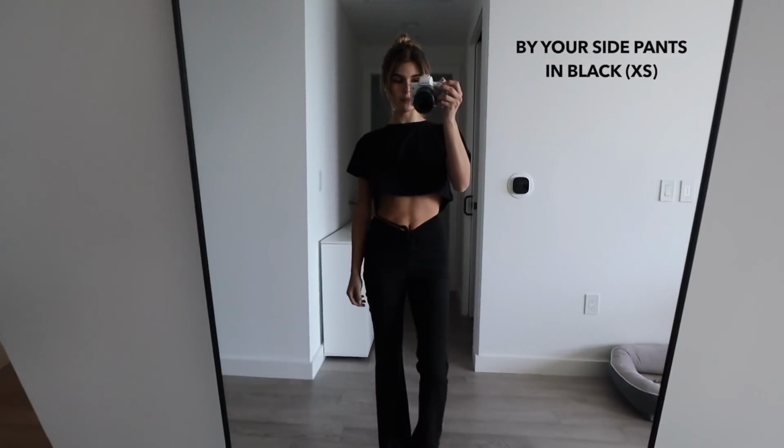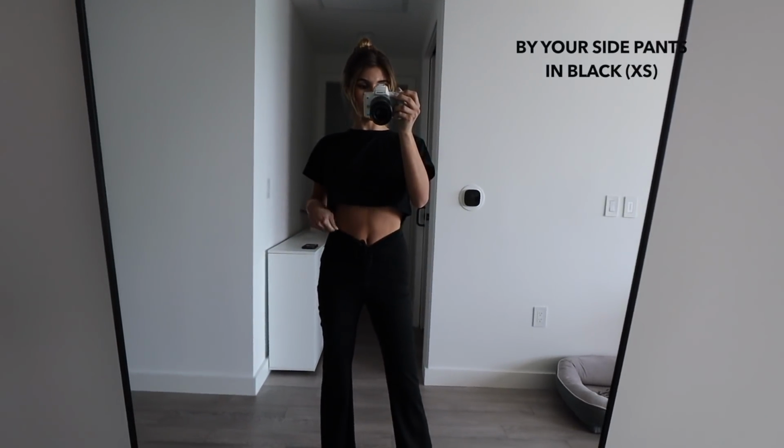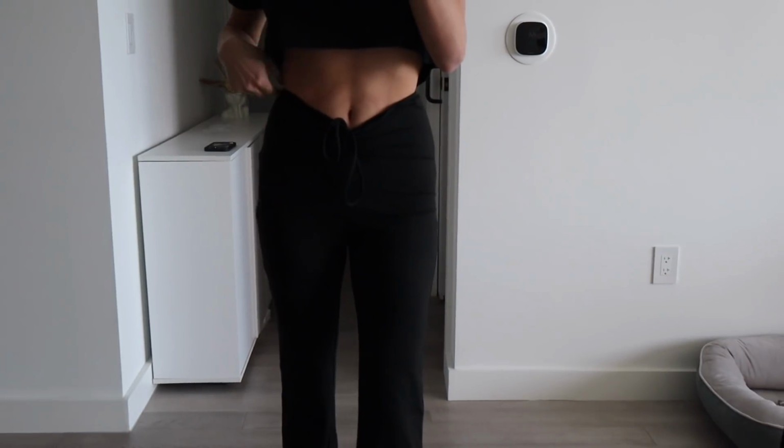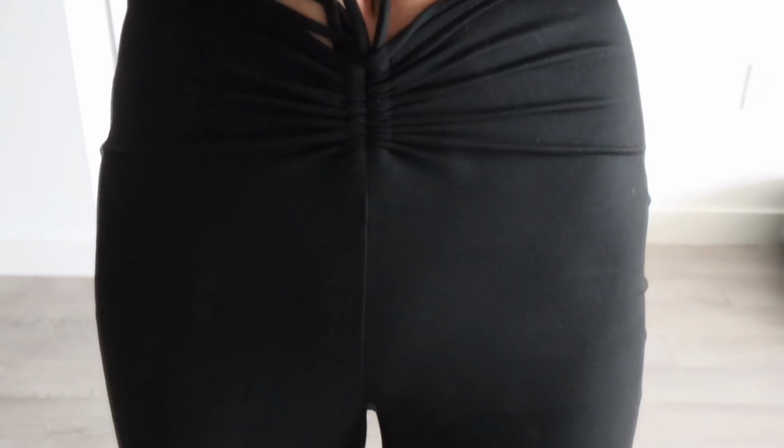Okay, so next I have these pants. I think they're actually really flattering because you can cinch the waist. They have ruching on your butt. It makes your butt look a little bigger. The cinched situation. I don't know if you could tell.